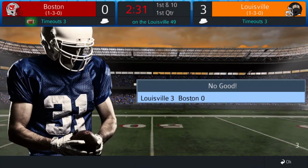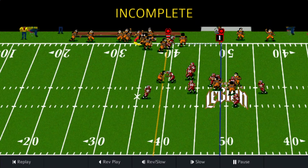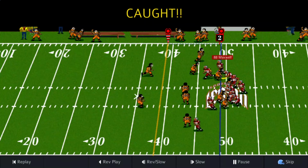Oh, that was a field goal attempt? Jesus Christ. Thought that was a punt. That's my bad. That's what I get for assuming them to just punt it away. 2nd down. Giving Boston favorable field position this time around. This is what happens when you don't pay attention.